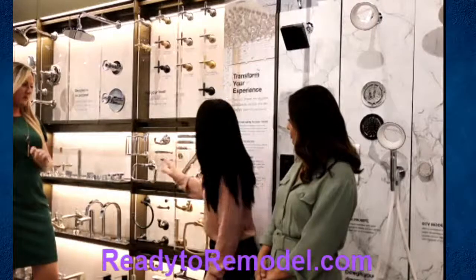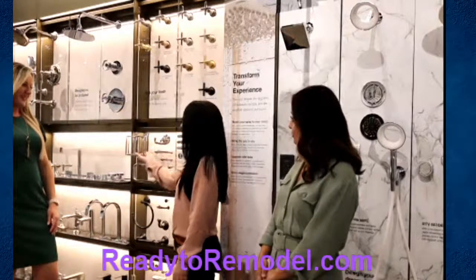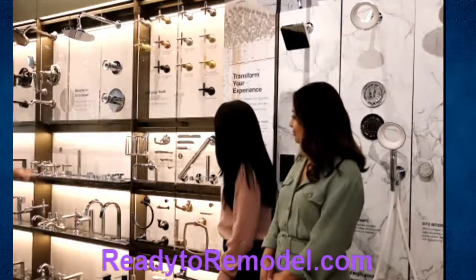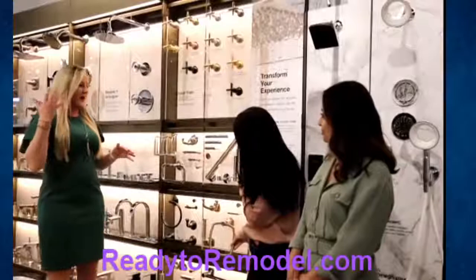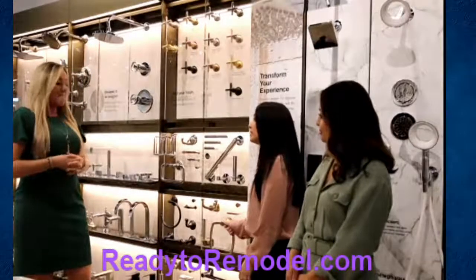They're all the suites, and they all offer something unique. So I'm loving this. I'm not sure if this is called a carousel. But yes, it's our toilet paper carriage that goes along with that Artifacts collection that we talked about. Each is going to have different things like robe hooks, hardware, towel bars, and even lighting as well.